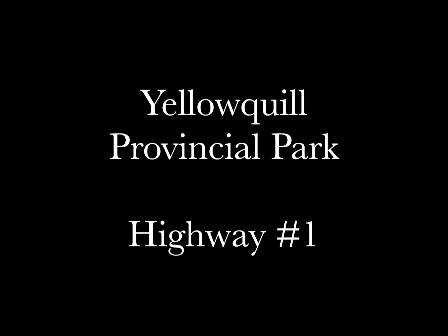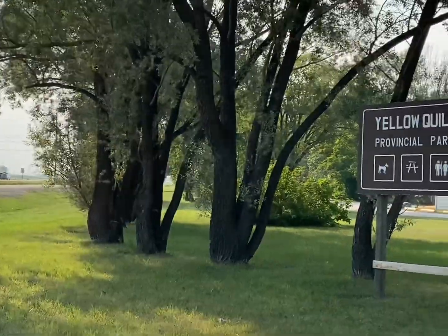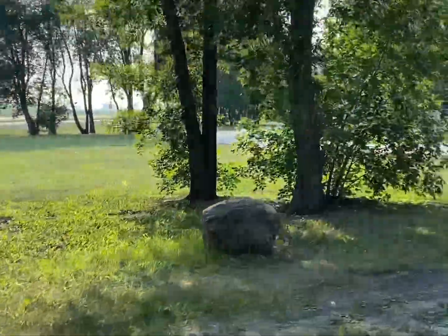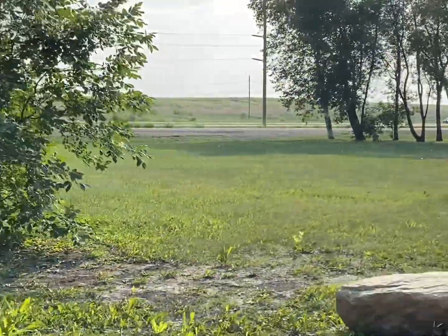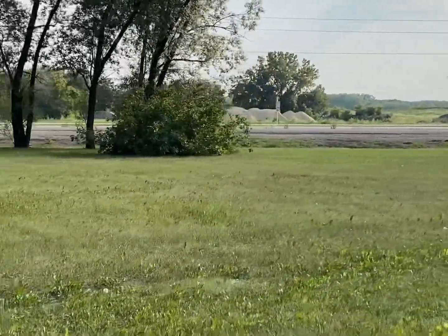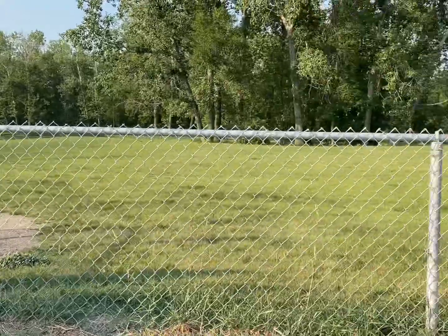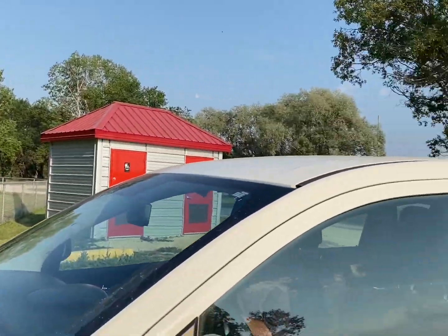Yellowquill Provincial Park is located on the north side of Highway number 1, not too far from Portage la Prairie. The park offers a very large dog park in the middle and some camping or rest spots surrounding that dog park. There are very clean outhouse washrooms, and it looks like a brand new building. So there are garbages, washrooms, picnic tables, and some shade available. I didn't see any signs regarding parking limitations while I was at the park.